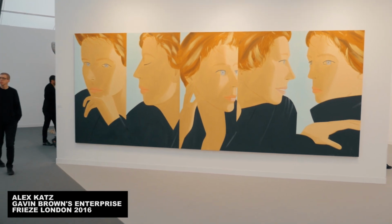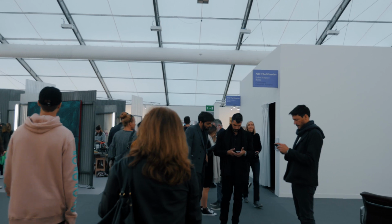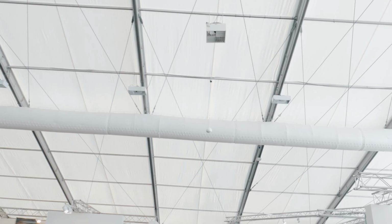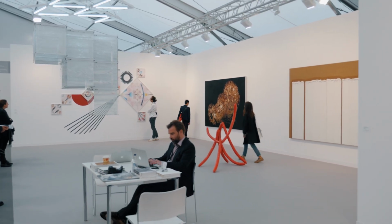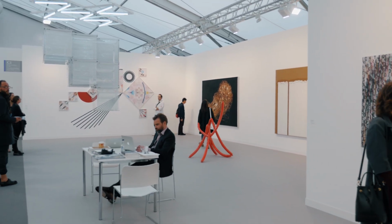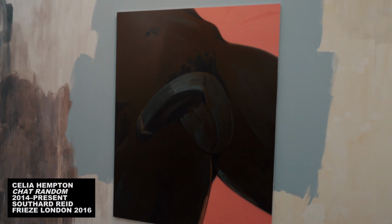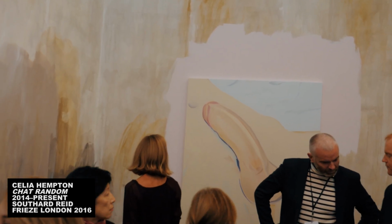A lot of it is good, but it's truly challenging to appreciate in such a space. You get distracted by everything, the people, the camera operators, the way the wind whips at the tent around you, and yet you still stumble upon works and environments that surprise and intrigue. Like Celia Hempton's occupation of Southard Reed's booth, which she painted in its entirety and presented within her series called Chat Random, where she connects with men online and paints her interactions.